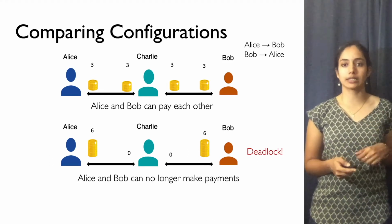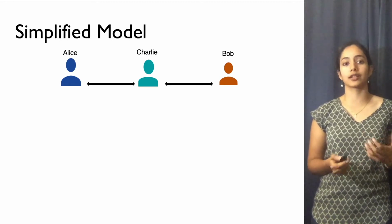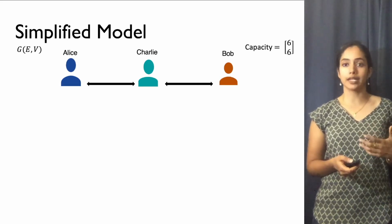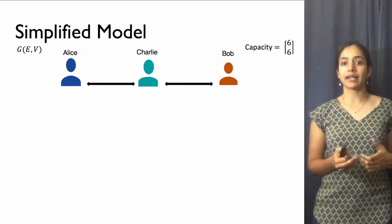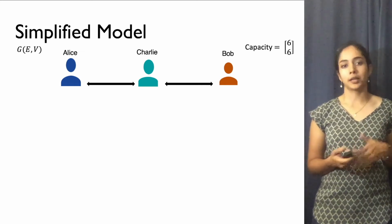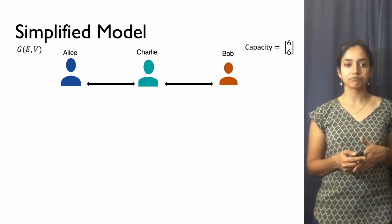So let's formalize this a bit more with our simplified model. So here the credit network is really a graph with edges corresponding to channels between different entities or trust relationships and vertices corresponding to the actual entities themselves. Each channel has a capacity, which is the total number of tokens locked into these channels or set aside. In this case, it's 6 for each of the channels, and you can view this as a vector.